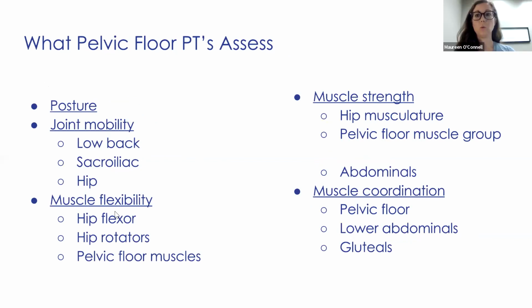All right. What pelvic floor PTs assess? Pretty much the same as any other PT. We have a few little pieces that are different. We go over posture to see how the rib cage is stacked over the pelvis throughout the whole chain to give us some ideas of where things might be breaking down. Joint mobility with particular attention to the low back, the SI joint, and the hips. You'll see a theme here with the regions that we like to focus on. Muscle flexibility, again, hip muscles, pelvic floor muscles.